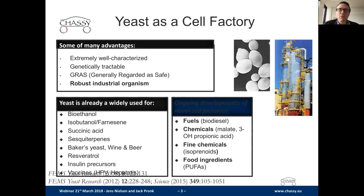But of course, our focus here is the use of yeast as a cell factory. And it is used extensively. We heard some very nice stories from Jack about engineering yeast for improved bioethanol production, but also a number of other products have been produced using yeast and are being produced today using yeast as a cell factory. And even more are in the pipeline for being developed. Many of the reasons for this is particularly that yeast is very robust. It's extremely well characterized. It's genetically tractable and it's generally regarded as safe for production of many different products.